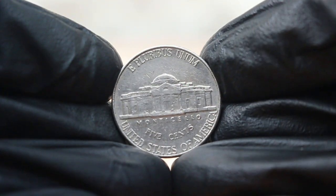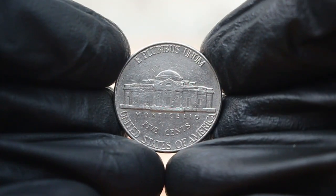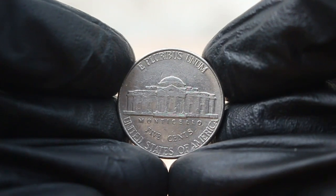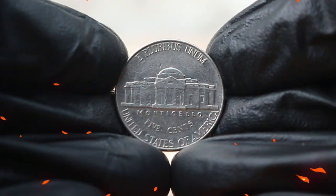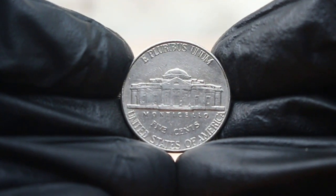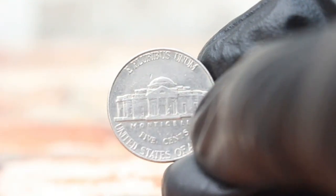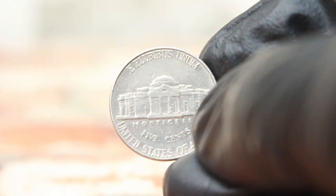The 2000 Jefferson nickel might be common, but it still has appeal for collectors. Coins in pristine condition, those with full steps, or rare errors can be surprisingly valuable. If you love history or just enjoy collecting, it's worth keeping an eye out for a quality example of this coin. You never know what you might find in your change.